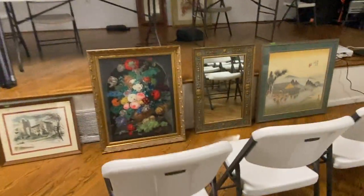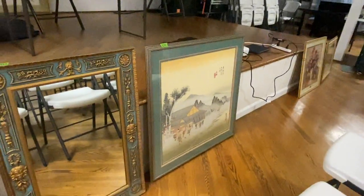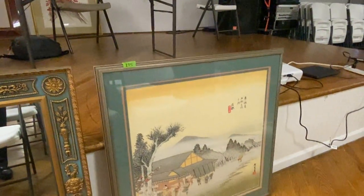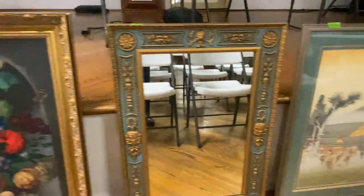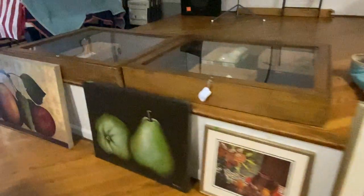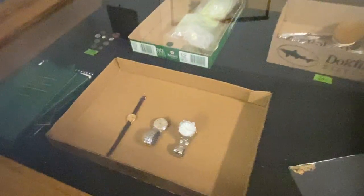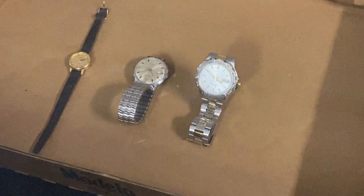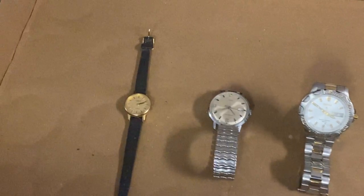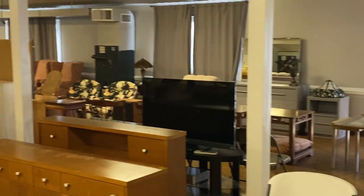Some of the framed art up here. We've got a nice acrylic painting, nice oriental village scene there, kind of a French looking mirror, and then some printed canvas fruit. And here we've got some watches. There's a Seiko in there. There's also a Tissot ladies watch in 14 karat gold, sterling silver dresser set. And then that furniture over there as well.